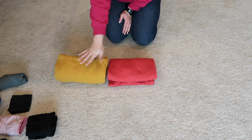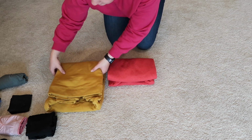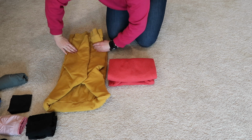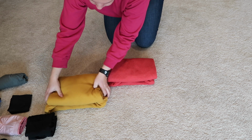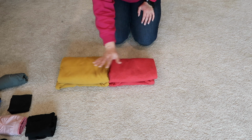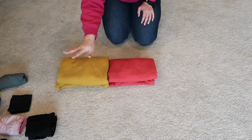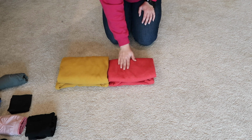This sweatshirt is much bigger than this sweatshirt, so if I were to fold this one into thirds, it's going to be a little bit bigger than the other one, and that's okay. You know, it's your preference. I just prefer to try to make them about the same size. So this one I generally fold in half and then in half again, and this one just goes into thirds.